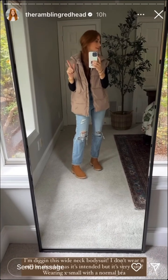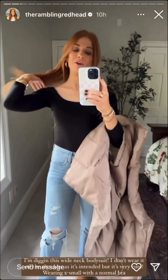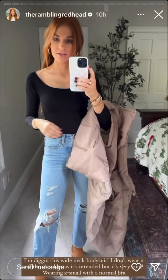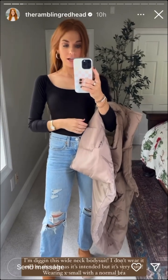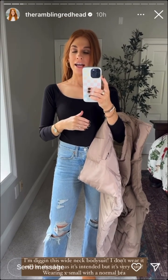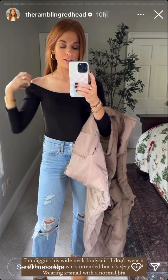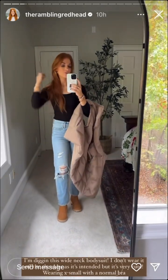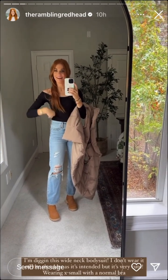Fit today. I got the black vest in, so I wanted to show it. Also, I've never worn this bodysuit style before. I just looked it up. I've been wearing it like this all day, just kind of sitting on top of my shoulder. And the way that it's marketed is off the shoulder completely, which I think is too cold. But I will say it is really cute. I actually really like it.